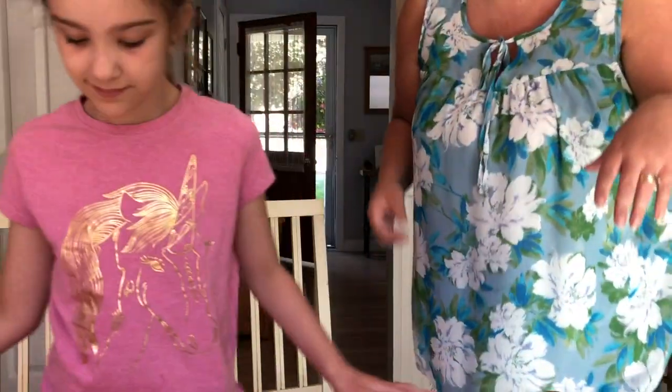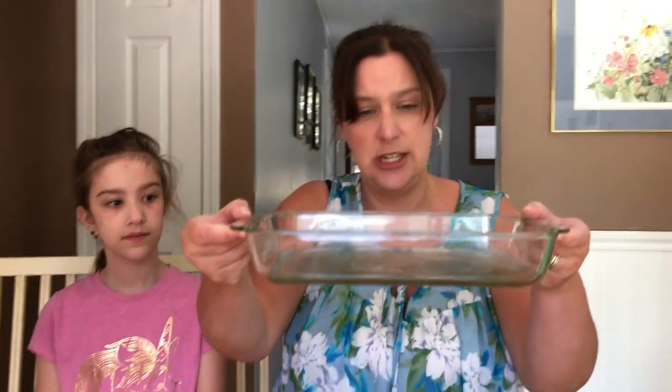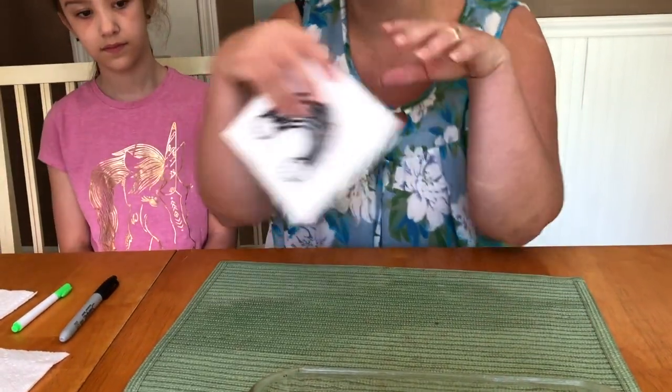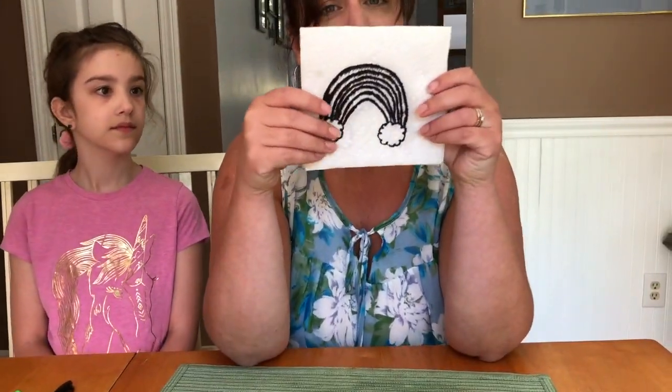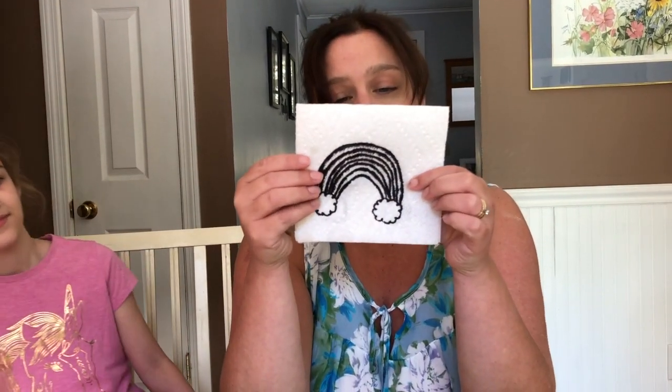So for now, boys and girls, we're gonna talk about today's science project. We're gonna be doing a super cool experiment and it's called a magic paper towel experiment. So to do this experiment, boys and girls, I have a little baking sheet dish here. All that's in here is some water. Then I have a paper towel. It looks like I drew, actually Kaylee drew this one, a beautiful rainbow on it. It's not very colorful though, is it?